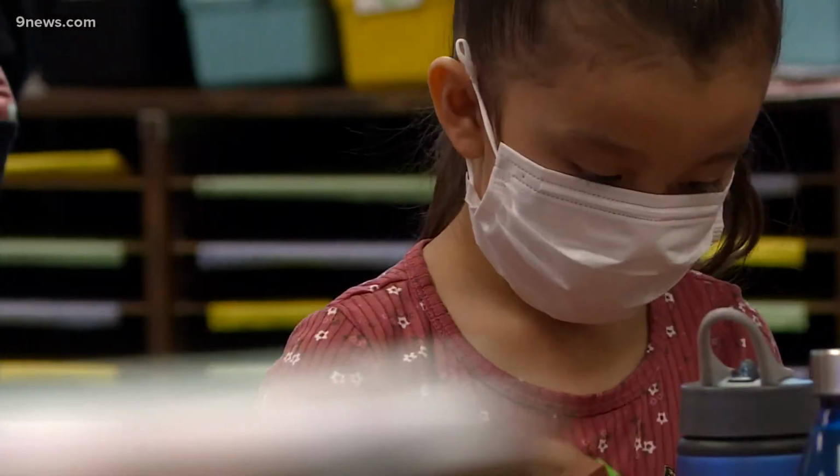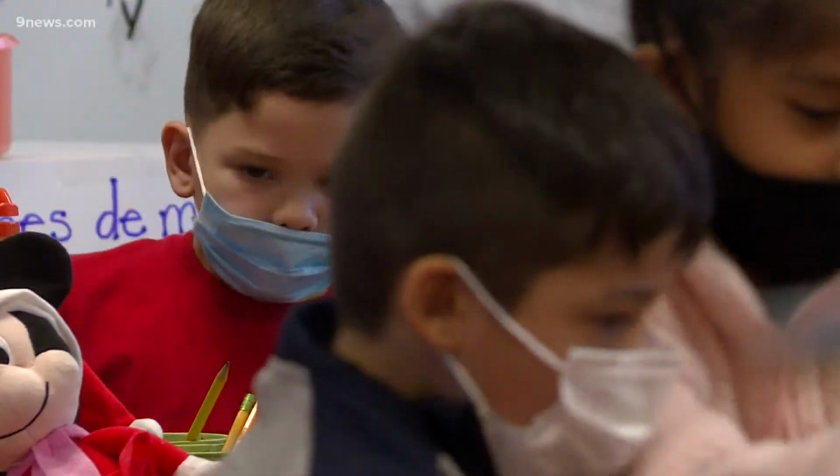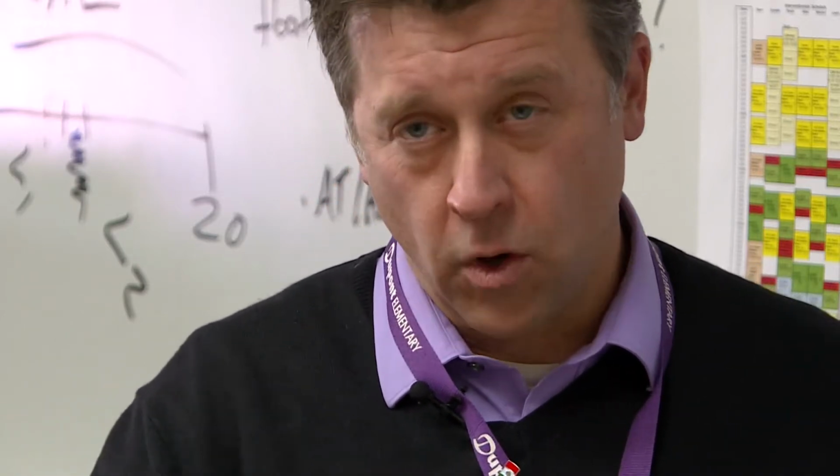Last year I was teaching in the bilingual program, but it was still one way. So it was students who spoke mostly Spanish. Our students whose first language was Spanish were coming here. They were learning the fundamentals of reading, writing, and math in Spanish, and then eventually transitioning over to English. And so it was a one-way model.